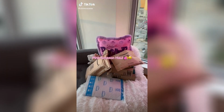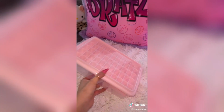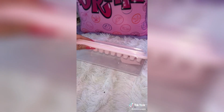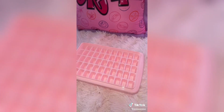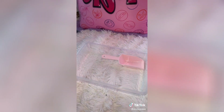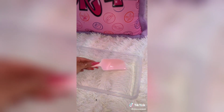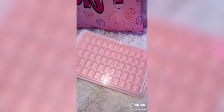I have a very pink Amazon haul to show you. First thing that came in is this adorable pink ice cube tray, but it's not just an ice cube tray alone. First of all, it comes with a lid, so when you fill it up, the water doesn't spill everywhere. It also comes with a bucket and a scoop, so you can just dump it all in here when it's ready and scoop it up. I just think that this is the cutest thing ever.